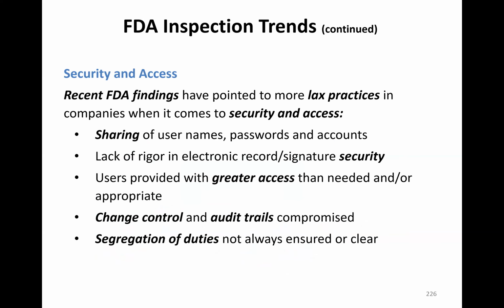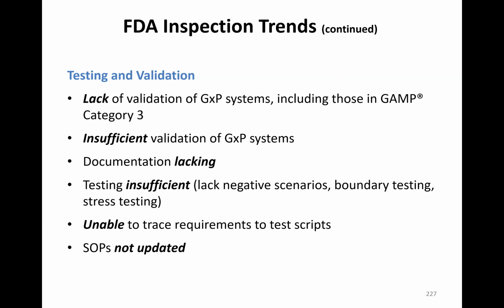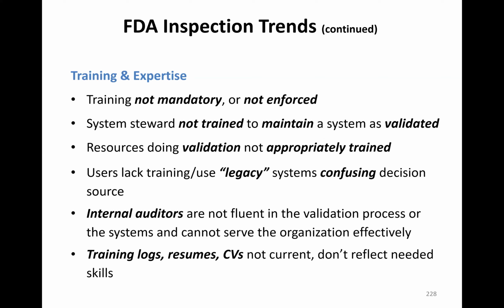With security and access, more lax practices: people are sharing accounts and user IDs and passwords, not putting rigor on security, giving people more access than needed, change control and audit trails compromised, not having segregation of duties. Not doing sufficient testing or not testing, not validating the system at all, insufficient validation, documentation lacking, not doing robust testing based on potential risk, can't trace requirements. There's no traceability matrix. SOPs are not updated.